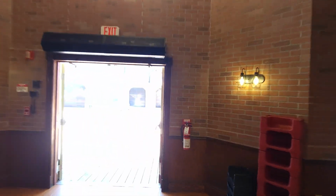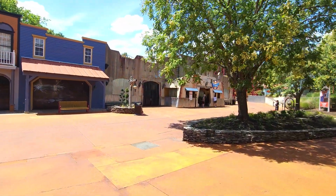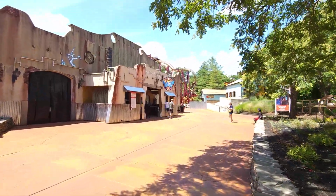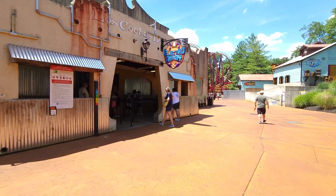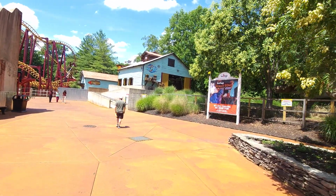And as we come back over this way, it's going to take us over to another one they're retheming, which is Electro Derby, which is their bumper cars. So they basically rethemed the bumper cars. And they should be opening soon. Now the thing about the bumper cars is that you actually can't see the bumper cars now, so they have it more on that end.